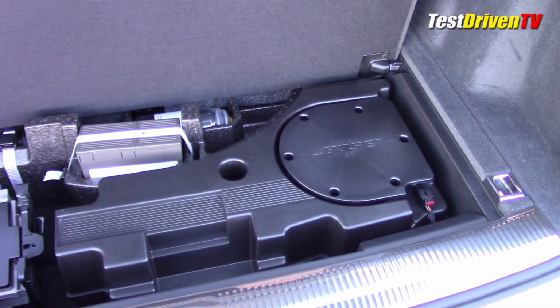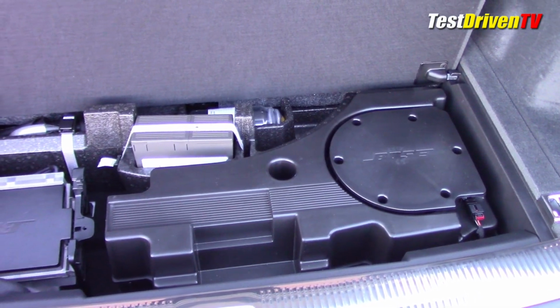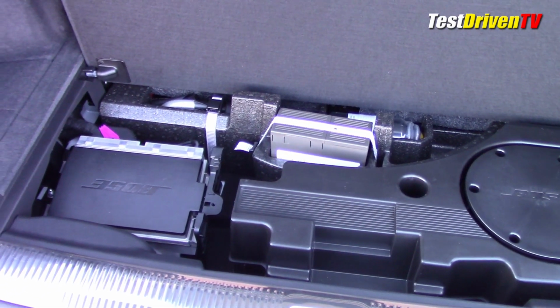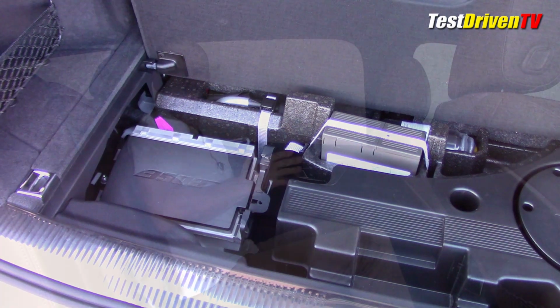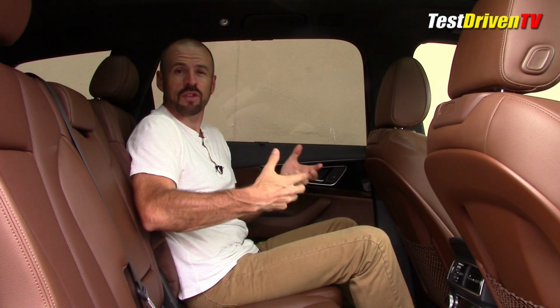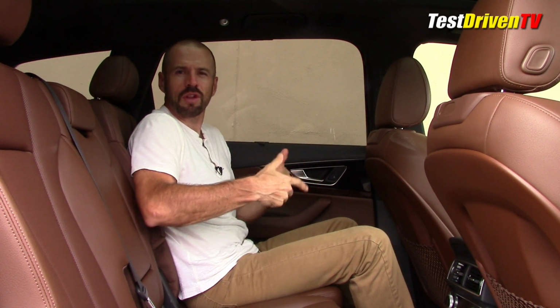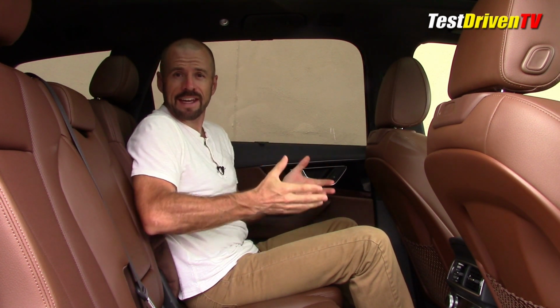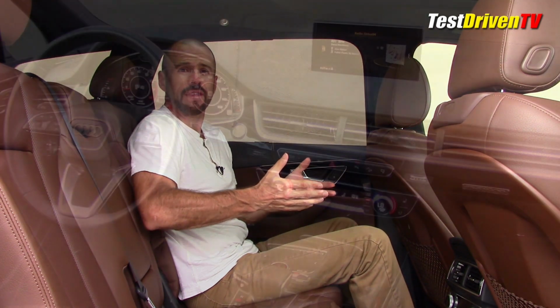When you lift that floor up back there, you've got the Bose woofer, you've got the Bose amplifier, but there's no spare. All you see back there is an emergency inflator and a can of Fix-A-Flat, so to speak. Not my favorite thing for an SUV, because if you're going to be driving this thing out in the wild and using it like an SUV, you're more likely to cut a tire open or do something that emergency inflator and the can of Fix-A-Flat really isn't going to help you with.